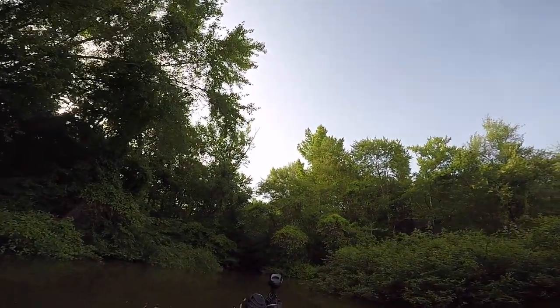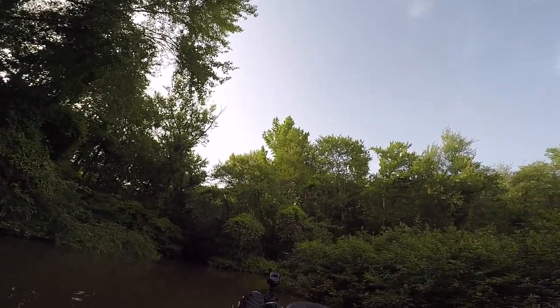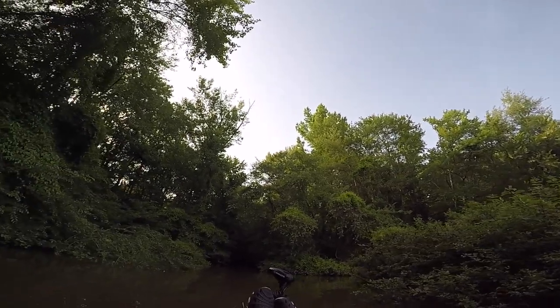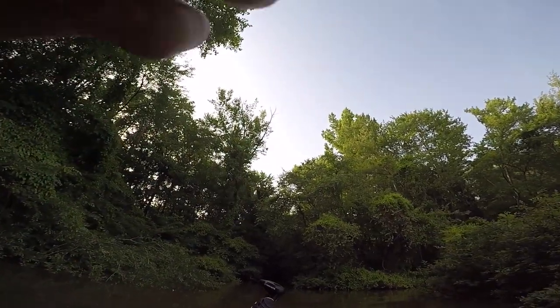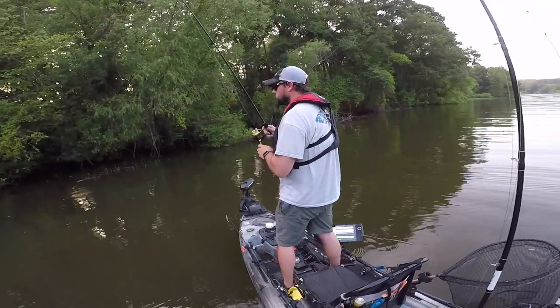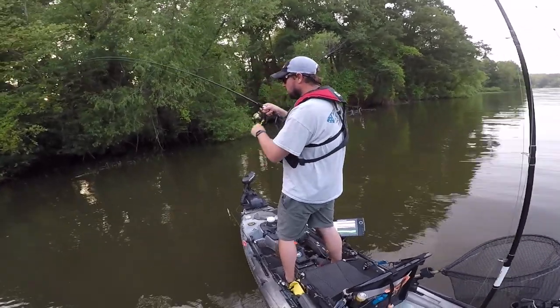All right, so this is a pretty cool spot. I mean, it's actually deep back here too. Daggum, they're about 3.5 to 4 foot deep. And there's a lot of brush and a little creek right through here. Not too bad. Come on in too, baby.